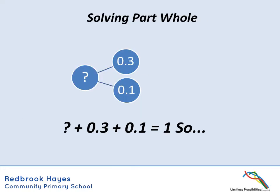Okay, we could solve these with a part-whole diagram. So what we're saying on this diagram is all of your bubbles will add up to 1. So in other words, what's missing from the diagram to make it all add up to 1? So what we need to ask ourselves is, we need to add up 0.3 and 0.1 first, and then we can begin to work out what's missing.